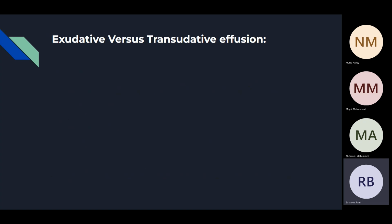We're going to talk about the exudative versus transudative. I think the point that you highlighted, so usually when the pleural effusion develops, the problem is in the reabsorption, because if it's all production, the pleura can ramp up the absorption, so it can absorb 30 to 40 times what it makes. So usually there's a problem absorbing, not making the fluid.